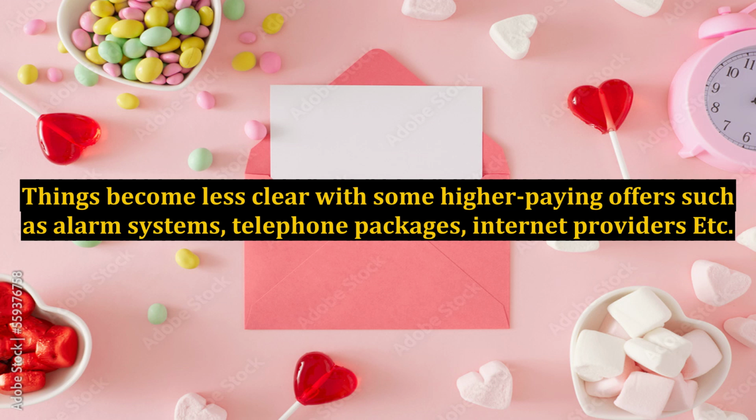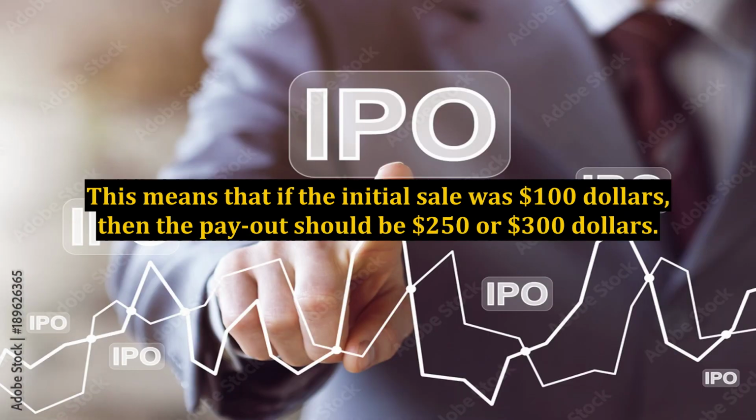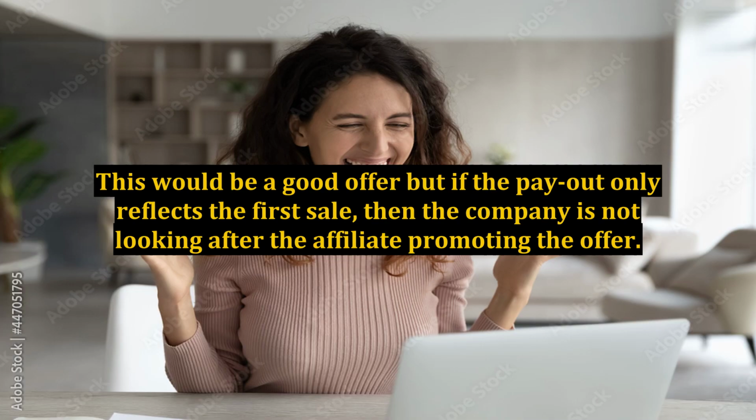You have to look at sales that are made after the customer has committed to the first purchase, package upgrades, add-on deals, and long-term customer retention. This means that if the initial sale was $100, then the payout should be $250 or $300. This would be a good offer, but if the payout only reflects the first sale, then the company is not looking after the affiliate promoting the offer.